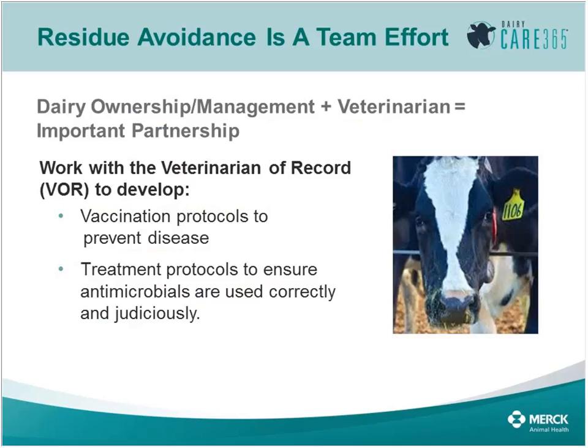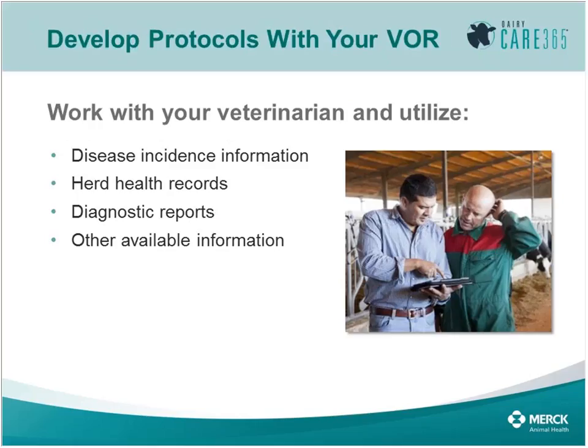Through this important partnership with the veterinarian, the dairy ownership/management works with the veterinarian of record to develop vaccination protocols to prevent disease and treatment protocols to ensure antimicrobials are used correctly and judiciously. Beginning with prevention, work with your veterinarian and utilize disease incidence information, herd health records, diagnostic reports, and other available information to develop vaccination protocols to prevent disease.